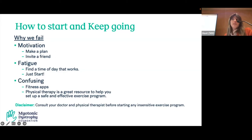And then the other side, and this comes from me, is I'm a physical therapist and I think it can be confusing, right? Like this is what I do. And when I'm thinking about how do I train for something and how I get better at this or that, it's confusing. And to design a good exercise program, it can be hard. I think fitness apps are coming and they're doing well. A lot of them are starting to have more modifications and so forth.